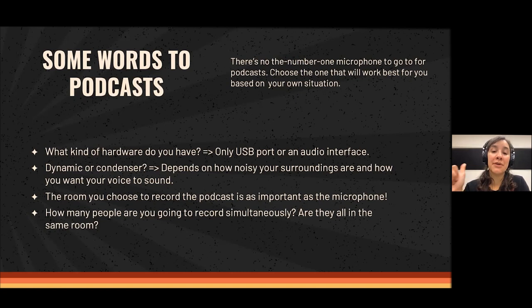The room you choose to record the podcast is as important as the microphone. So even if you buy the most expensive microphone out there that sounds the best, if you want to record a podcast in the bathroom, it's going to sound very bad. So it's very important that you also take into consideration to try to adapt the room a little bit where you are going to do the recording. As I mentioned before, find all kinds of soft stuff that can help make it more dry. When there is just floor and ceiling and walls and nothing else, it's more likely to not sound good.